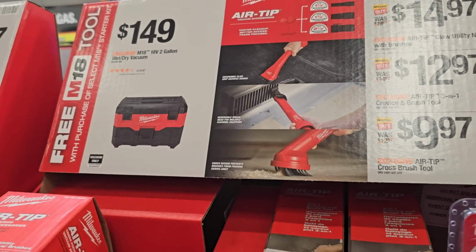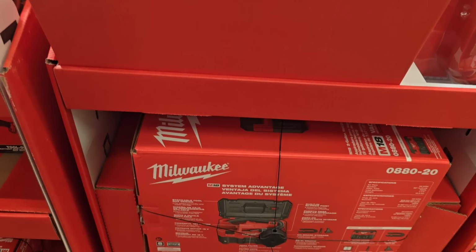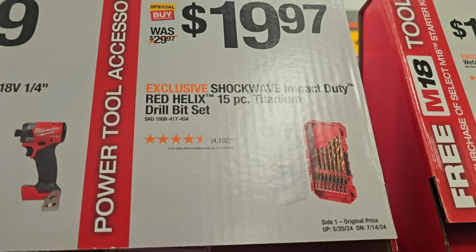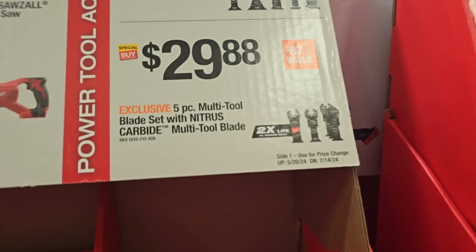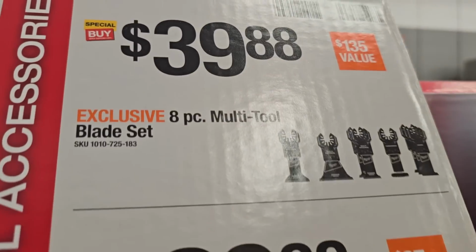$149 for that vacuum that qualifies for a free item with the purchase of a starter kit. I'll show you guys that in a second. Definitely the vacuum is worth it. So 19.97 for the 15-piece titanium, $169 for the reciprocating saw, and then $149 for the. Those are all tools that are available for a free promo.